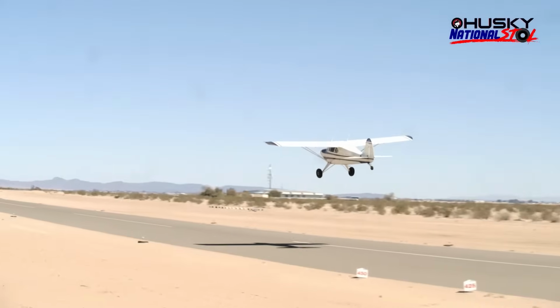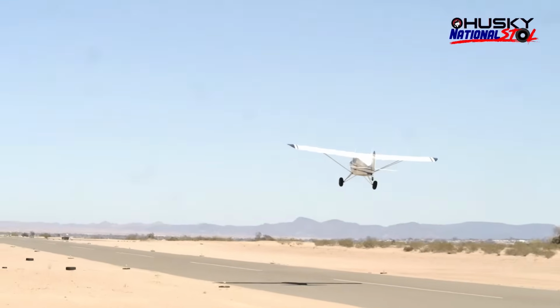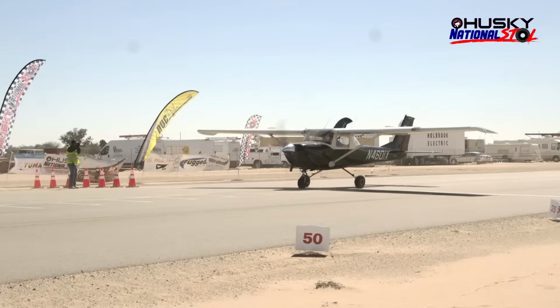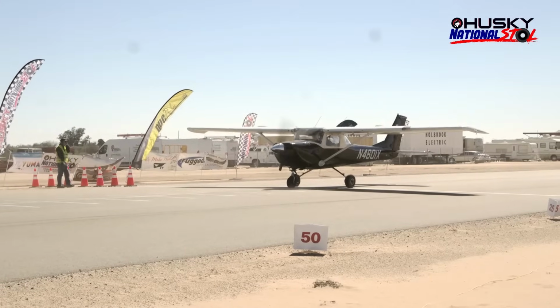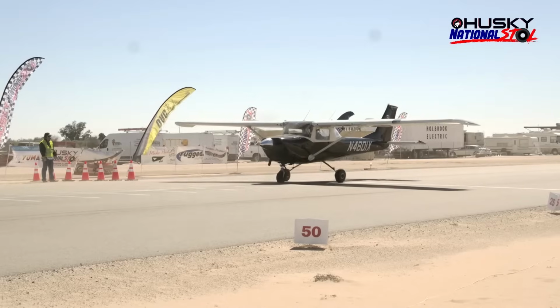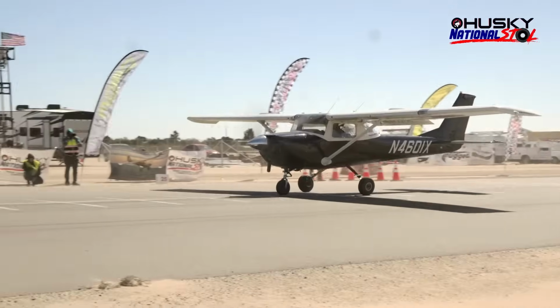Joanna Justice coming up in a Cessna 150 Golf model from Arkansas. Gotta love to see a 150. What a beautiful example of one right in front of you there. Again, if you're gonna do some pilot training, you're gonna see a 150.